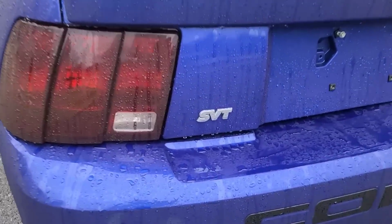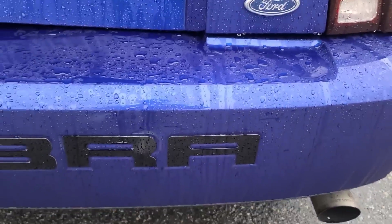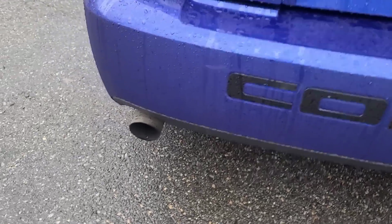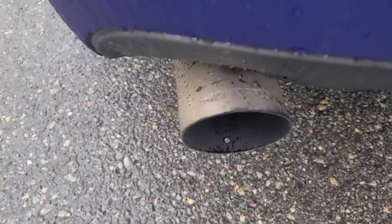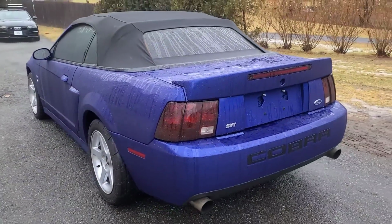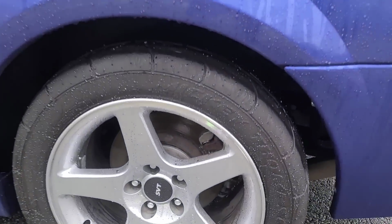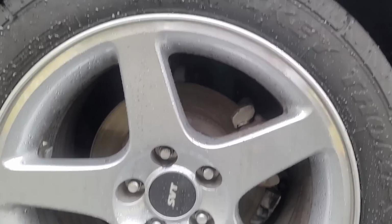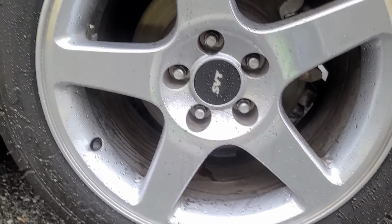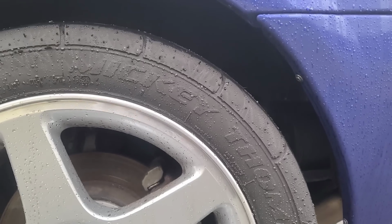Now you'll see SVT, Ford Special Vehicles Team, Ford badge there, and then Cobra on the bumper. It does have dual MagnaFlow exhaust with headers to an X pipe and then MagnaFlow mufflers. It does have the original SVT wheels. All of them are chrome, and none of them are pitted, which is incredible. Obviously, it wasn't a winter car. Being in New England, you don't want to drive these things in the winter.